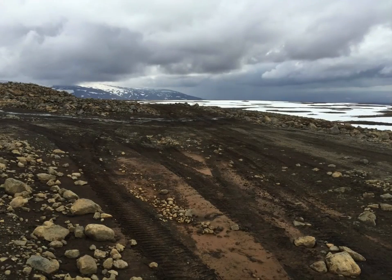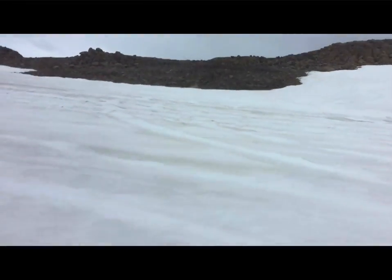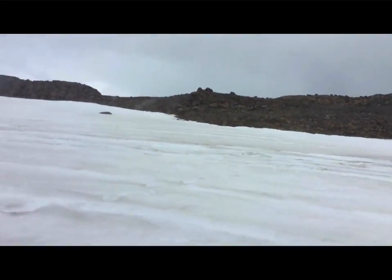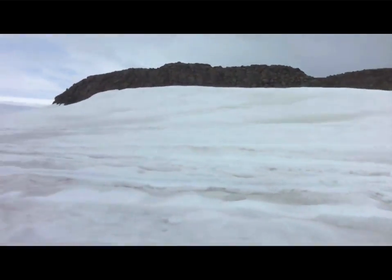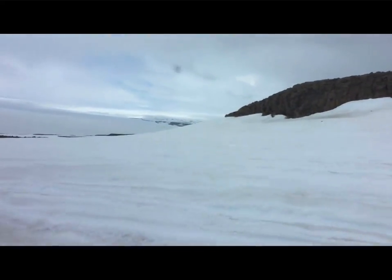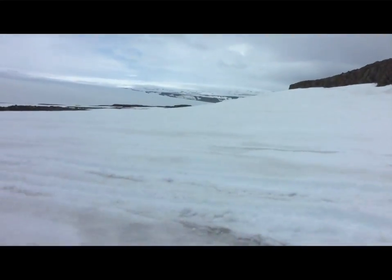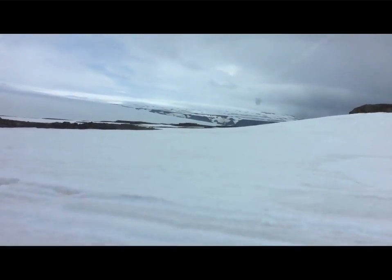Still have a way. We went over rocks. We took some crazy routes that only a 4x4 Jeep could take. We're on the glacier now. Okay. Driving on a glacier, how cool is that? Raise your hand if you've ever driven on a glacier. Never. I am now. I'm making a short movie of us driving on the glacier.